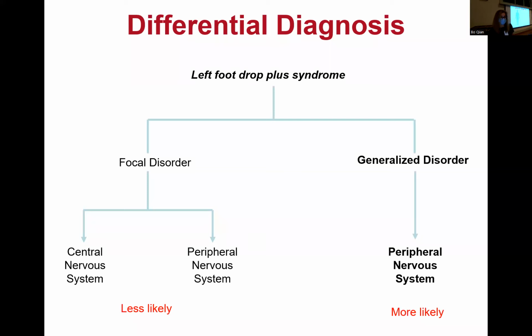However, the most common causes of foot drop are focal disorders, either in the central nervous system or more frequently in the peripheral nervous system. So in my talk, I'm going to go through why I don't think it is a focal disorder of the central nervous system or the peripheral nervous system, and why I think it is a generalized disorder of the peripheral nervous system, and which one.